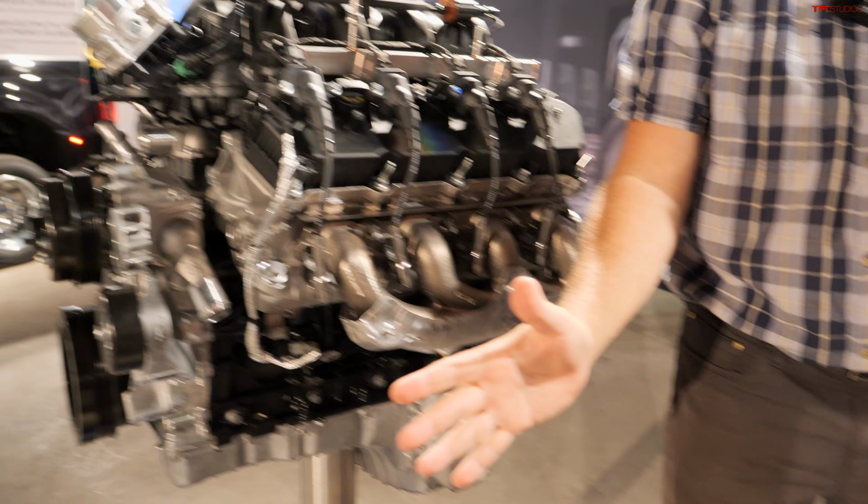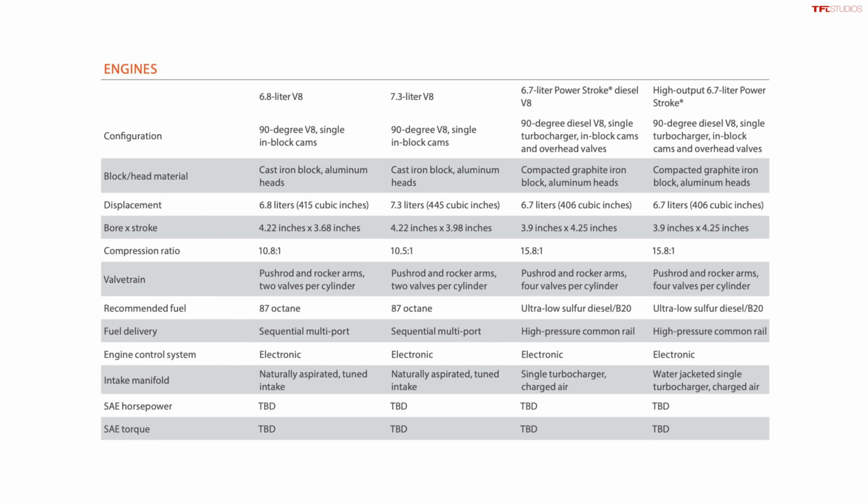Kind of base, big 6.8 liter V8. Then the 7.3 is still there. Yep. Updated a little bit, right? Right. So the power numbers will come out. Then there is a base standard. Can I call it standard? Yep. Standard output 6.7 liter Power Stroke V8 diesel turbocharged.